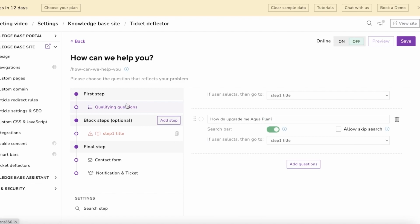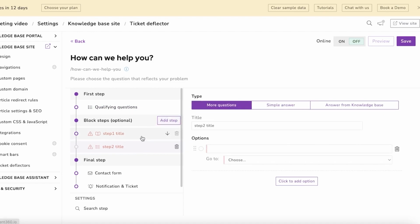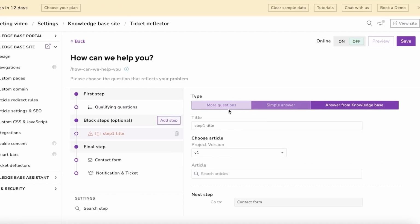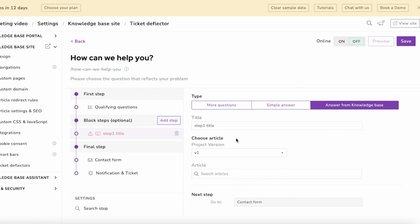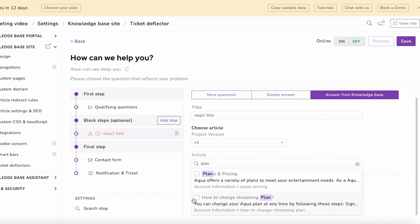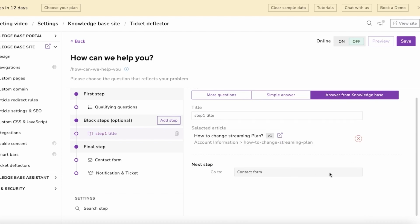But after you have these kinds of questions set up, you're going to click on your block step. You're going to click on add steps over here. And in step one, you can choose two options. You can either choose a simple answer, where you can give a descriptive answer to their questions, an automated answer, or an answer from the knowledge base. So I'm going to choose an answer from the knowledge base, and I can search for the articles. So how do I change my streaming plan, and plans and pricing? So I can add the articles that are relevant to them. And the next step will be to continue on from over here.